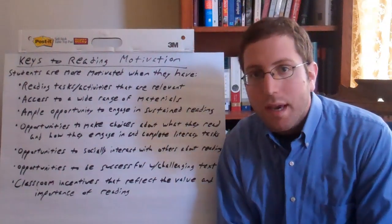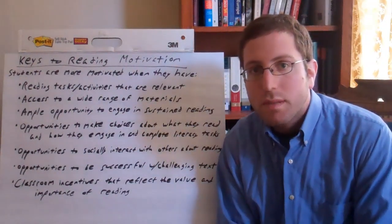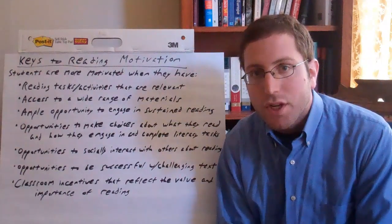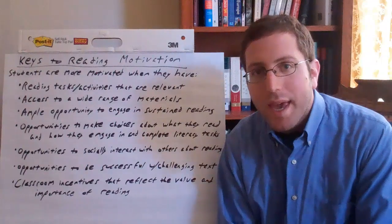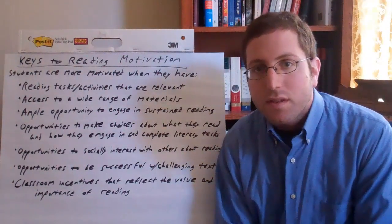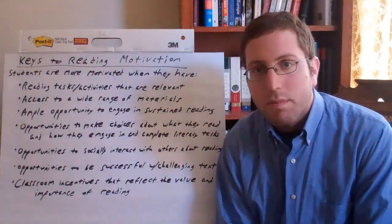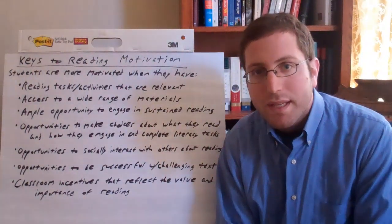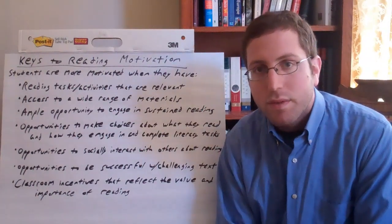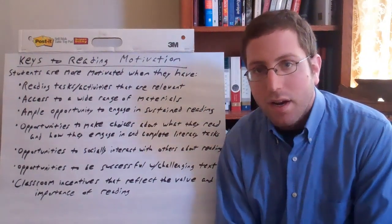Today we're going to be talking about the best practices for keeping students motivated to read, and this is something that comes from an article in The Reading Teacher. Often, as teachers, we hate when we hear students say, I hate to read, I don't want to read. So in this article, a Clemson University professor summarizes some research-based best practices for keeping students motivated and also provides some classroom tips on how we might implement this in our classrooms.